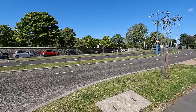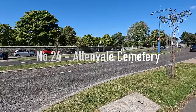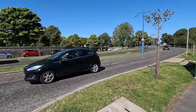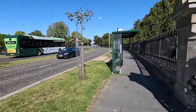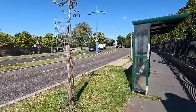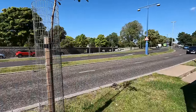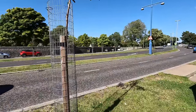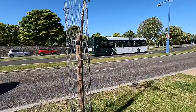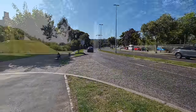And across Great Southern Road, we've got the 24, Allenvale Cemetery. And this dates from circa 1880. Now in there we've got 164 Commonwealth graves from World War I and 110 from World War II. And the Allenvale War Memorial commemorates 47 soldiers who passed away in the number 1 Scottish General Hospital of Aberdeen during and following World War I.